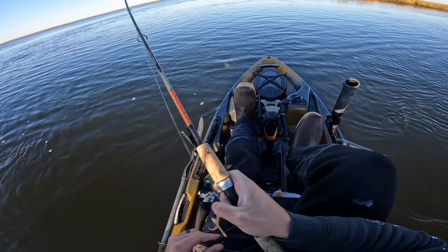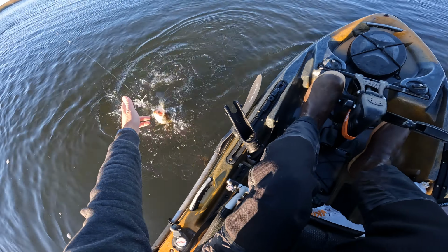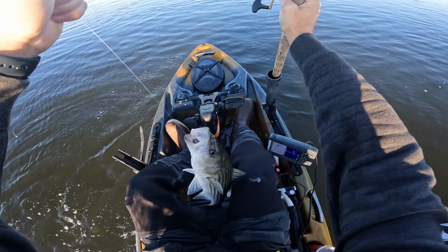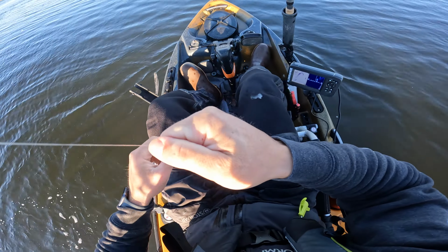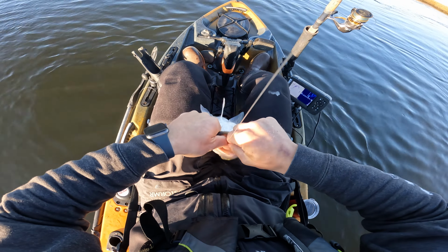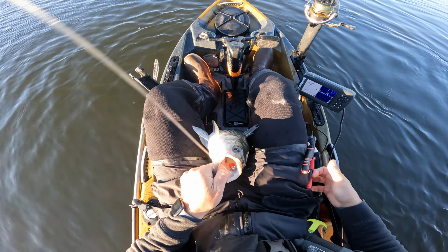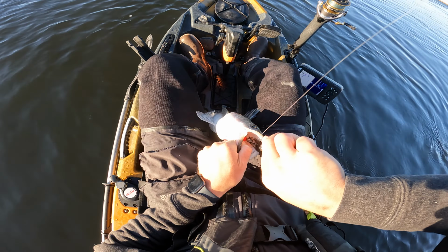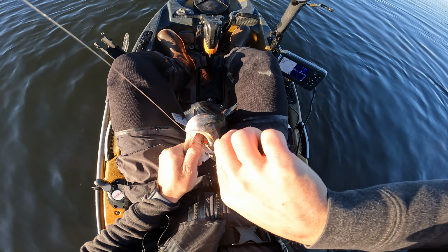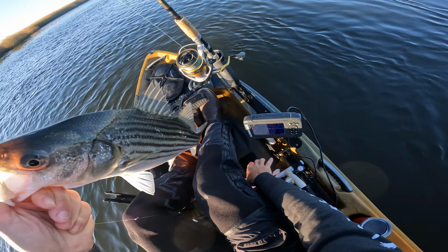But I'll tell you what, he had some bite to him. Man, look at that. Poor guy freaking thumped it. Like, I mean, he absolutely wanted that bait. Let's use pliers to try and safely get this out of here. Luckily it's only in the bottom of his mouth, so no damage.